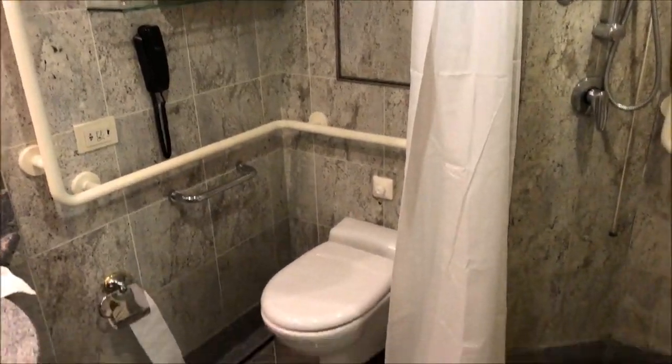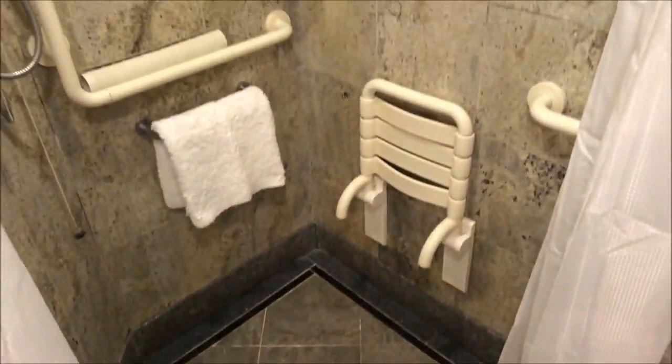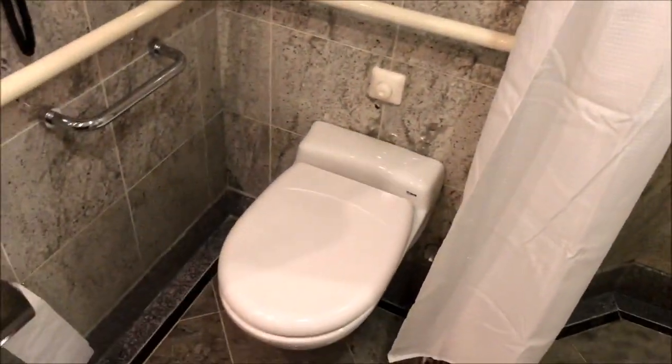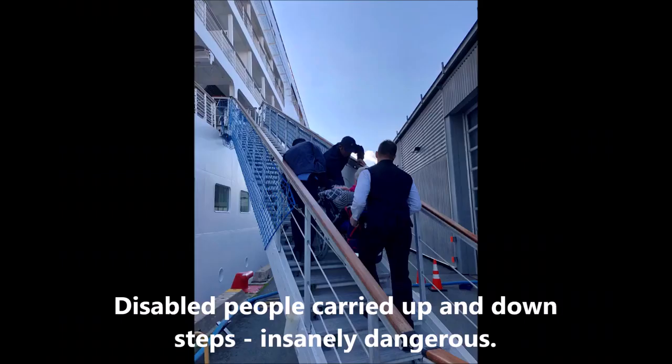SILVERSEA, of course, does have disabled accessible rooms, and they have bars and showers with seats that you can use. They really are fantastic. There's no steps anywhere within the room, although you cannot get out to the balcony because of a huge step. You won't get over that if you're in a wheelchair or if you can't lift your feet off the ground, so there's a slight flaw in their room there, but the room itself is fantastic. The bed isn't too high and the bars are all over the cabin. Outside you get 2 chairs and a table.